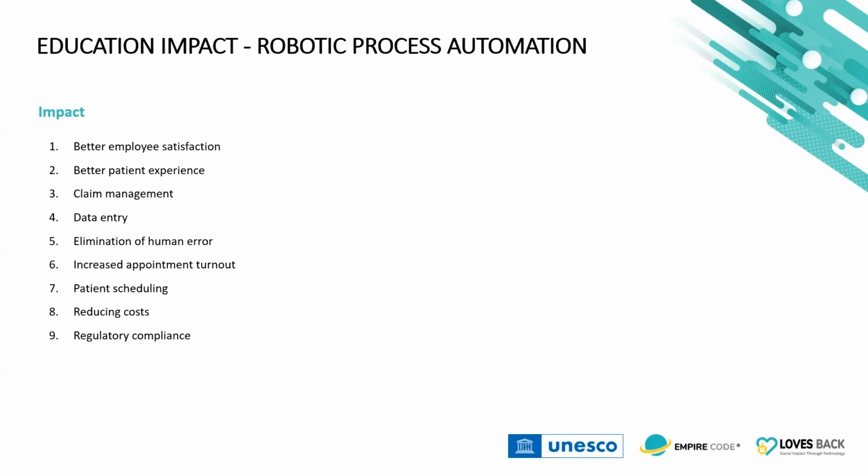Number three, claim management. After a healthcare service is provided, billing takes time due to manual and repetitive tasks in the claim management process. Claim management contains processes such as inputting, processing, and evaluating documents and data. Along with automating time-intensive tasks, RPA-led claim management can also eliminate human errors during claim processing.